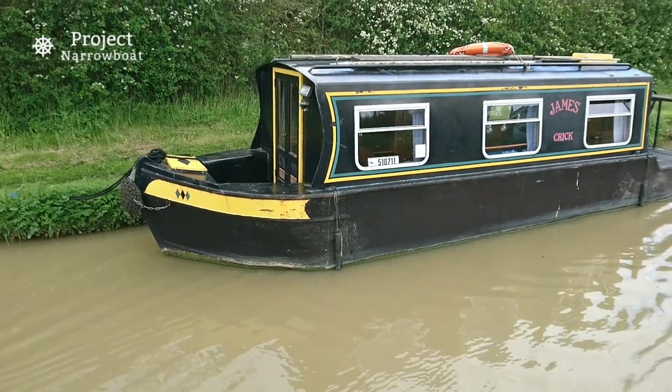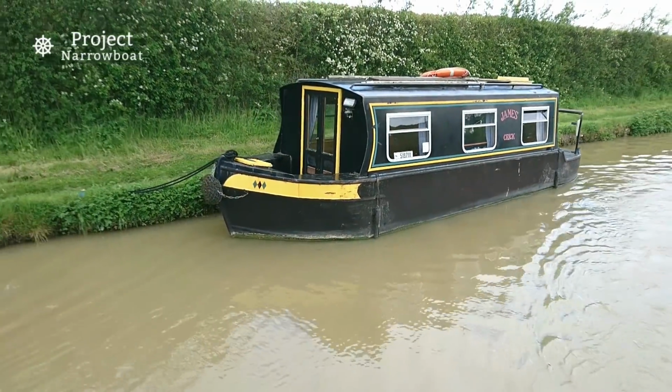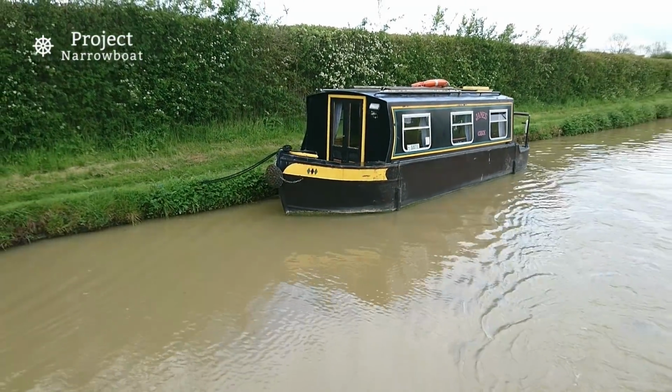Done one of those for a little while. I keep seeing that little boat everywhere. Drop me a message in the comments if it's you. Be nice to hear from you.